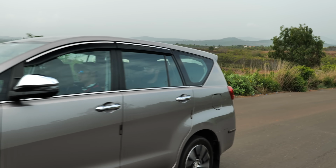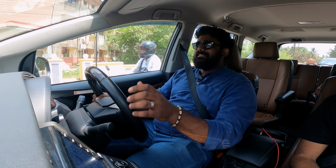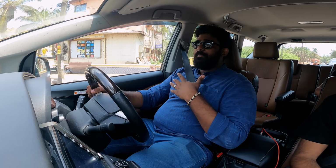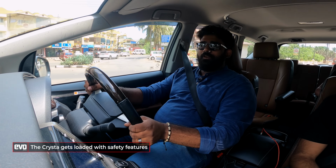But with all this performance, you also need a safety net, and the Innova Crysta has a great one. You get 7 airbags in total. 3-point seat belts for all seats in all rows. Now that really adds to the sense of security when you're driving this car.